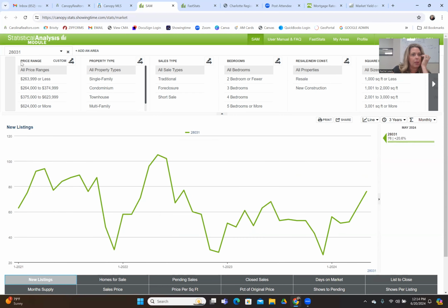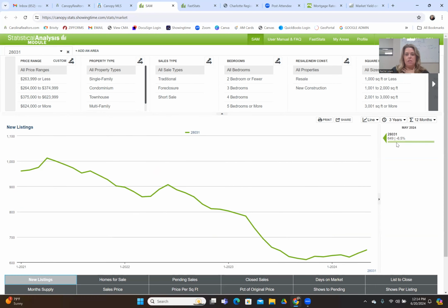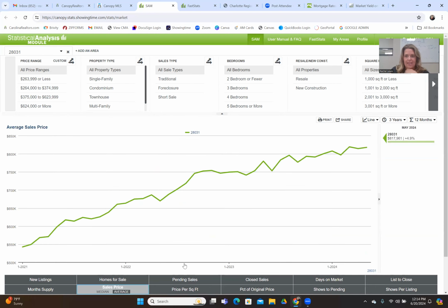28031. Let's see here. Let me go back to 12 months, just keeping it consistent here for you guys. So the average for Cornelius is $817,961. Now, we've got lakefront property and a little bit in Davidson.